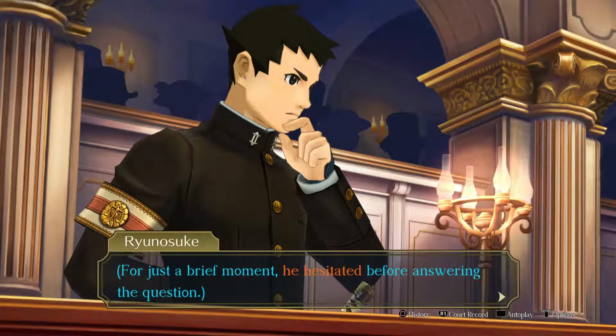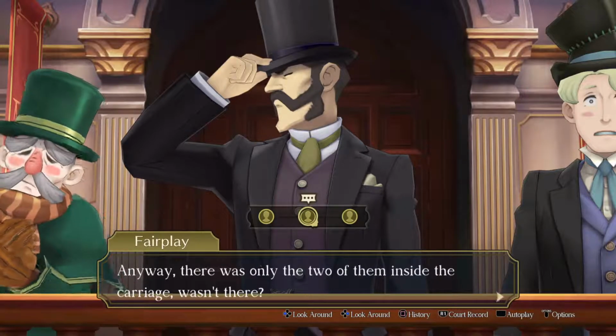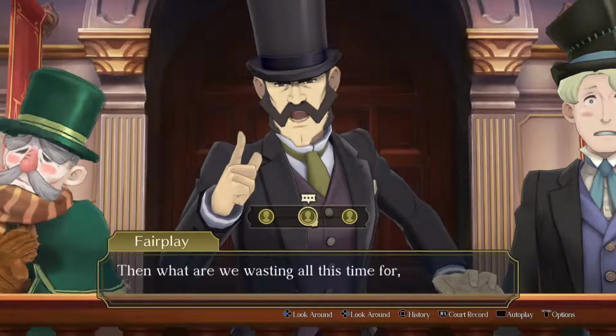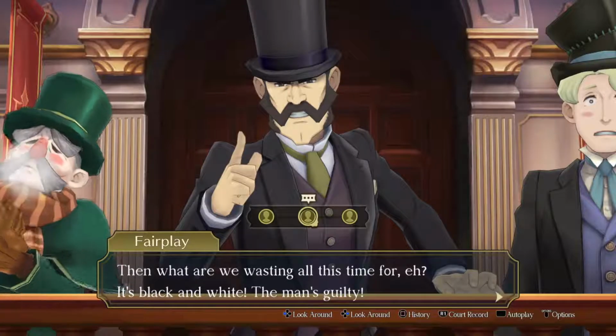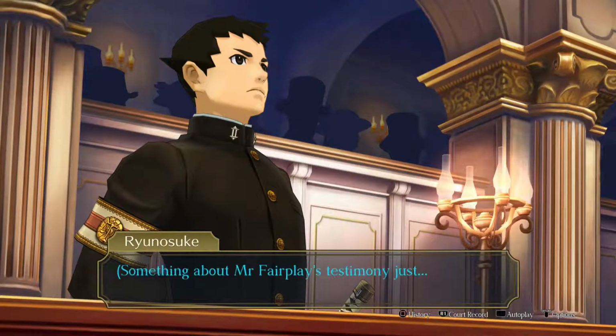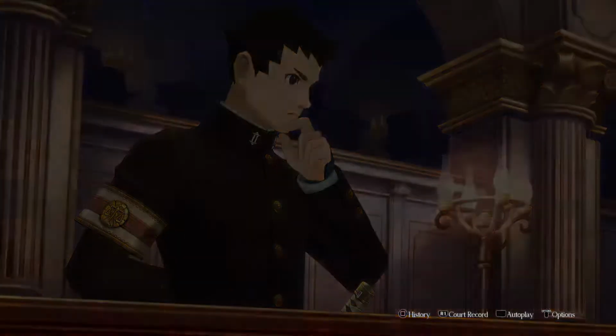For just a brief moment, he hesitated before answering the question. Anyway, there was only the 2 of them inside the carriage, wasn't there? There's been much talk of a 5th passenger, but as yet, 0 evidence. Then why are we wasting our time for, huh? It's black and white. The man's guilty. Something about Mr. Fairplay's testimony just jars with me. I wish I could work out what it was.